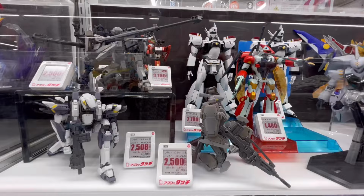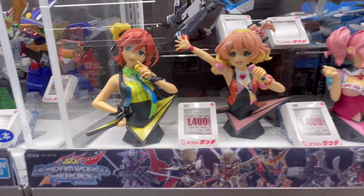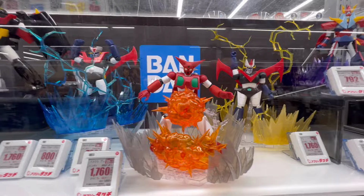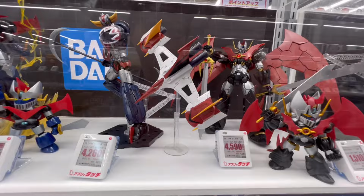Police, Japanese police symbol. Headbust of maybe anime girls and pink bots. Don't even know what anime is. Very interesting. Skip to these. Whoa! These look like from old anime. Price is good for like what? $8 to $15? Seems like the more details they have, the more it costs.